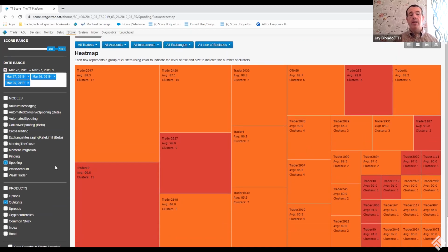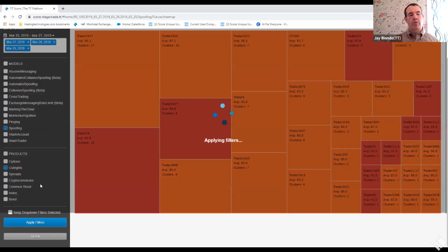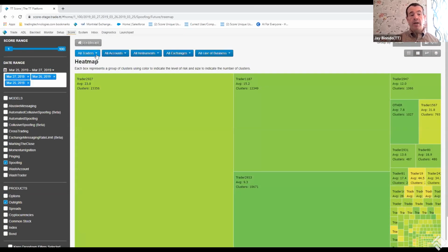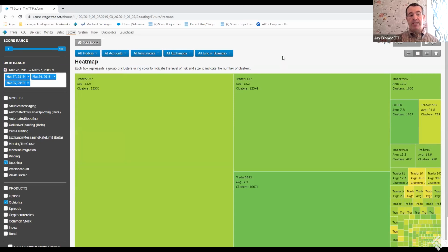And to show you now exactly how much work the machine learning is doing here, when I move the score range filter back to 1 to 100, and bring in more of the clusters that were generated over this 3-day time period from March of 2019, you're going to see that this is actually a really large data set here. We're talking about several hundred traders and trading activity over a 3-day period. This is all real trading activity that we anonymize for the purposes of the demo.